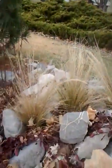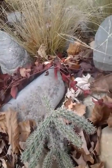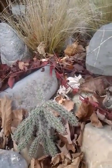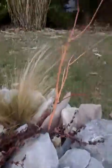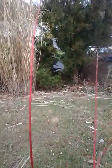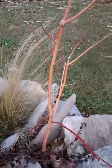One last thing. Here's a hardy cactus. It's a cholla cactus of some kind from Colorado. And it's wilted due to the freezing temperatures, but it's still alive. But look at this thing. Ain't it beautiful? I need 10 or 20 more of them.